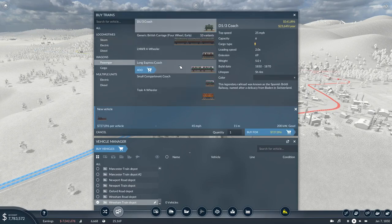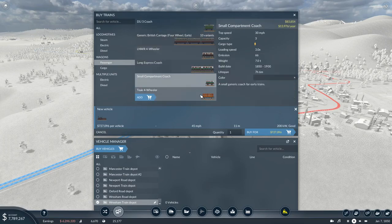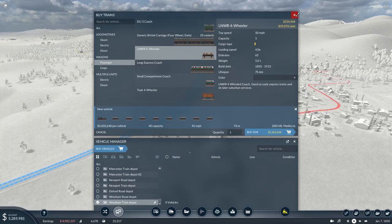Passengers, now we have 45, yep. These do 50. I do like the teak four-wheelers. I mean, we should really use these. Get a capacity of 40 or something. Buy. Set it on Wrexham. It'll be at the bottom.